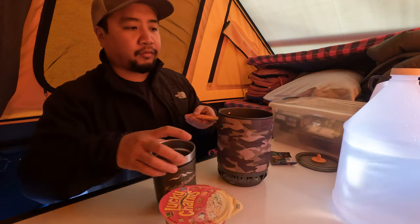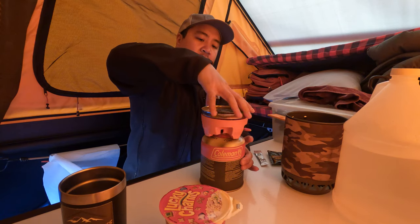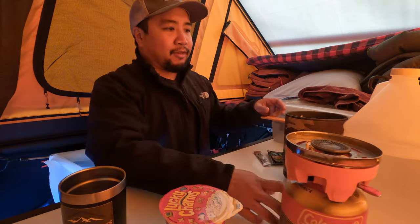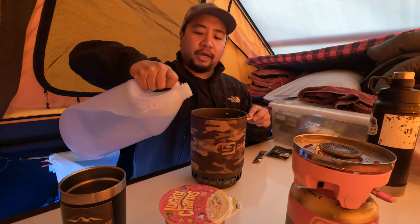Keeping it simple today with some instant coffee. I really like this configuration, especially because it's still pretty windy outside, so it kind of keeps me out of the elements. I can stand up. It's comfortable, like working on this type of surface. Height is perfect.